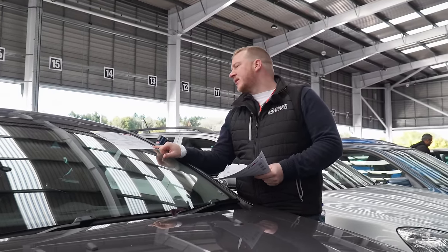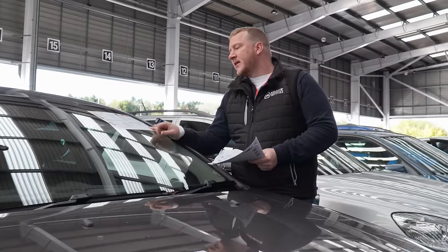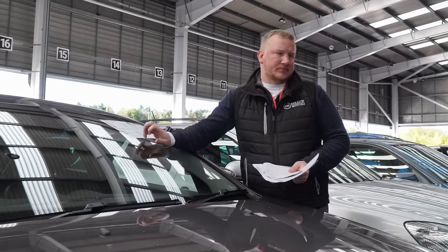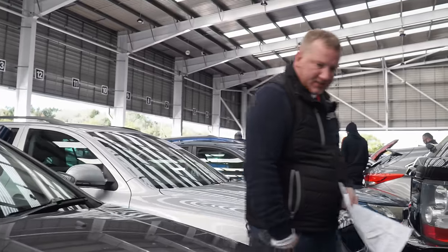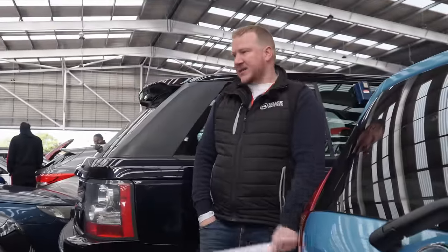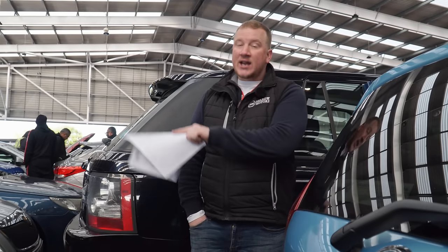What is it, a 2 liter? Oh, it's a 2.2 TDCI. Don't know anything about them. And the MOT runs out in 4 days. It's just not worth the risk, is it? But all right, it's 12 years old, but I still think it looks really modern. That looks smart on a forecourt.